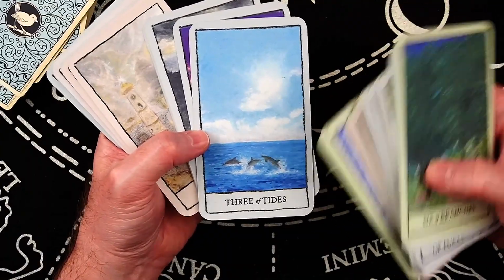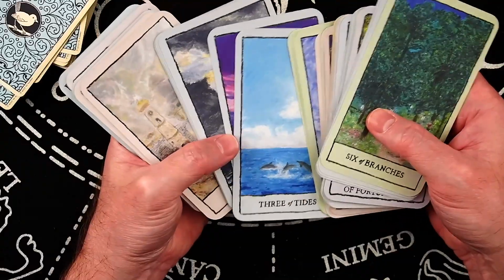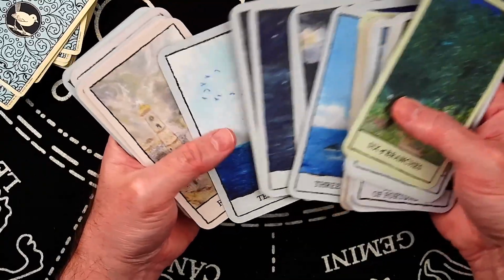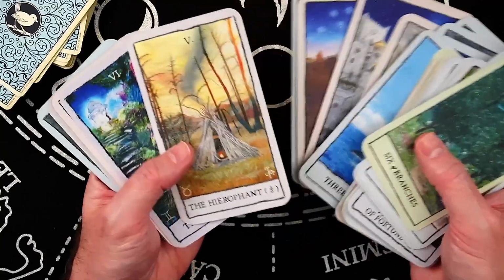Are you going to be negative or positive? A little bit of cloud, so a little bit of contention around the emotion of blue. So again, that's how I read this. This is more, I don't want to say dreamy, kind of a thing. Beautiful deck, though. It is an absolutely beautiful deck. So I would definitely recommend it.